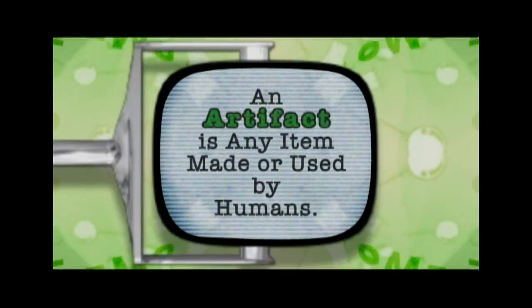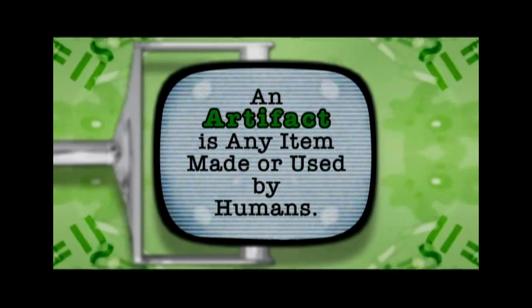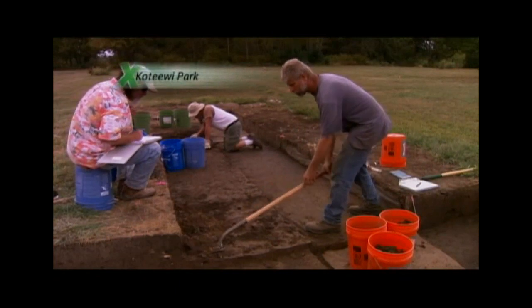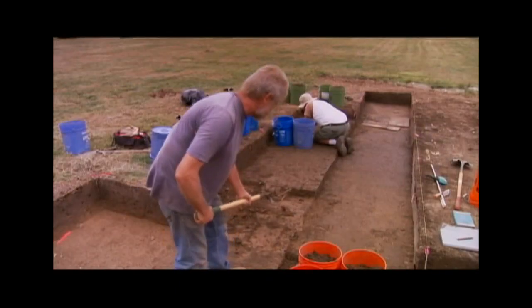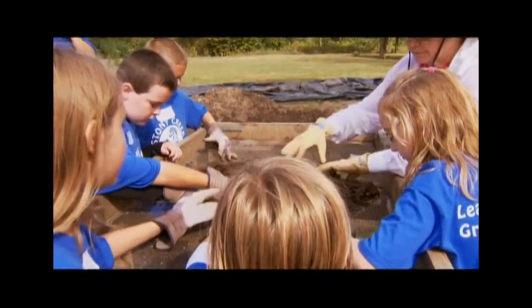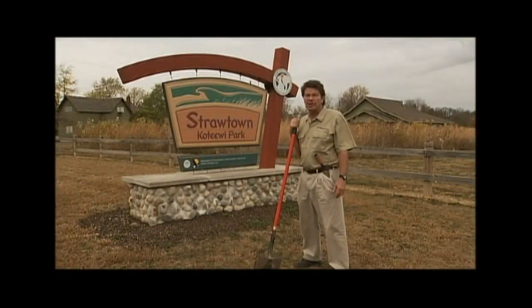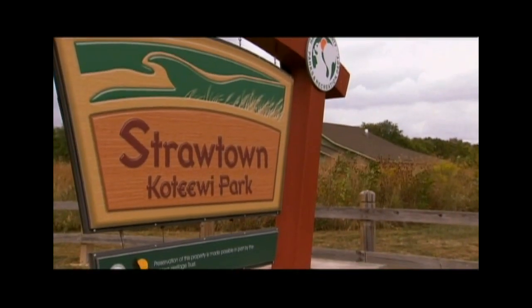Did you know an artifact is any item made or used by humans? Archaeology is the study of people who lived in the past. Archaeologists study the things they left behind. Did you know you can do archaeology too? At certain times of the year, archaeologists all over the state could use your help. One place where you can do archaeology is at Strawtown, Koteewi Park, near Noblesville.